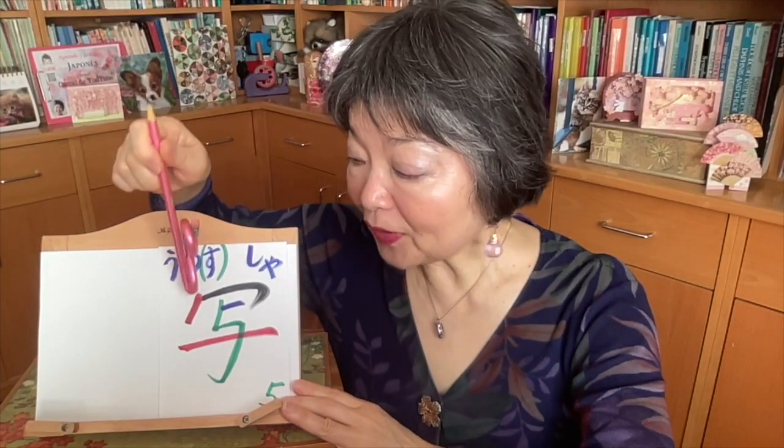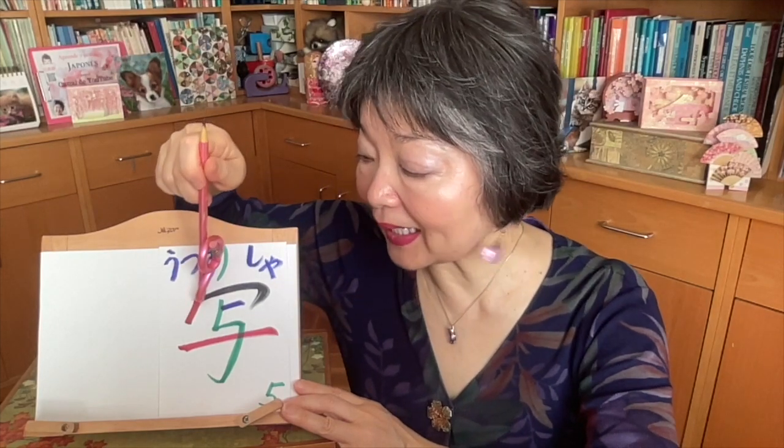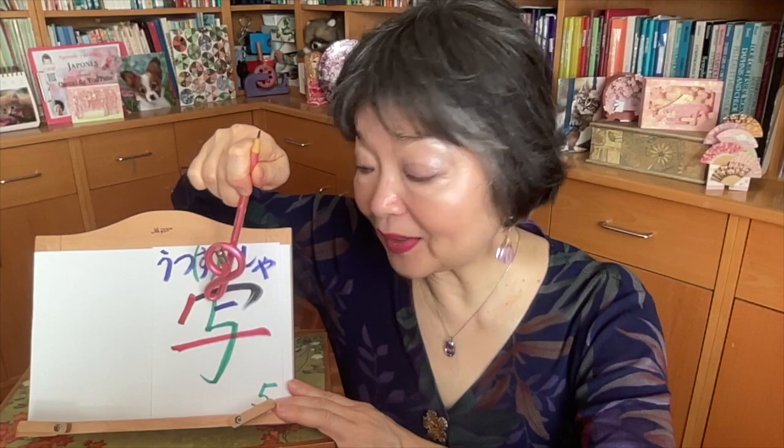Stroke order. The first one, 一画目 is this red one. From here, a little bit going outside. Short one. And then this black line going a little bit up and like this. Now the third line is this one, the blue one, from here like this. And the green one, from here you are going to your left a little bit, and then again to your right, the same inclination as this one, and now going like this and jump.